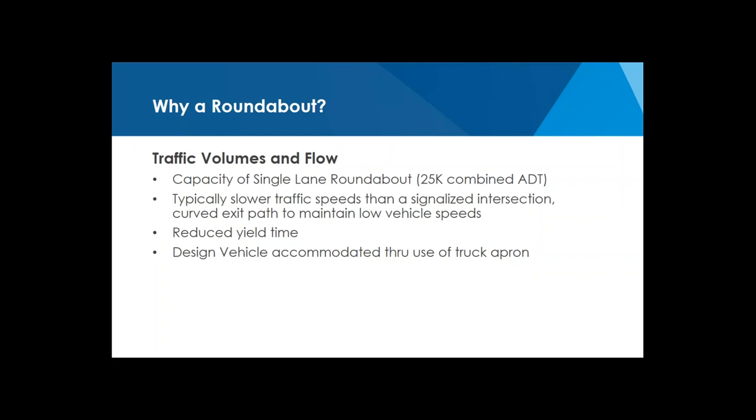And for a design vehicle, in this location, these are minor arterial roadways, and the design vehicle was a semi-trailer truck. And at most roundabouts, the design vehicle is accommodated through the use of a truck apron. If the actual inner circle or driving circle was designed for a trailer truck, it would be considerably larger, and you would have a lot wider pavement, and you'd see a lot higher speeds. So to control that, truck aprons are used to accommodate the turning movements of the semi-trailer trucks, but still keep the vehicles within a narrower circular roadway.